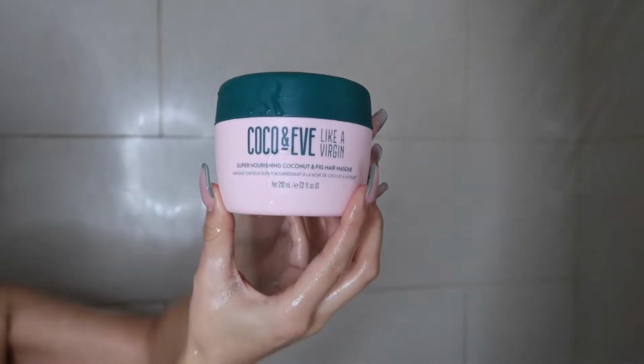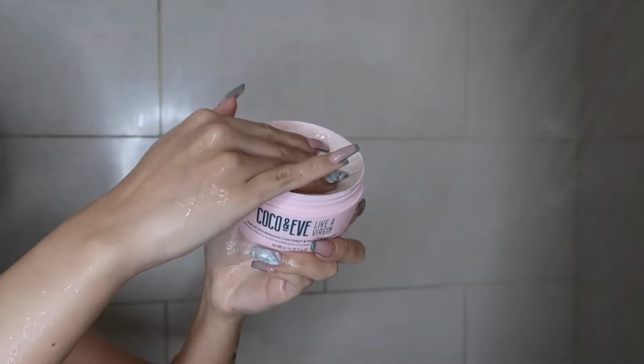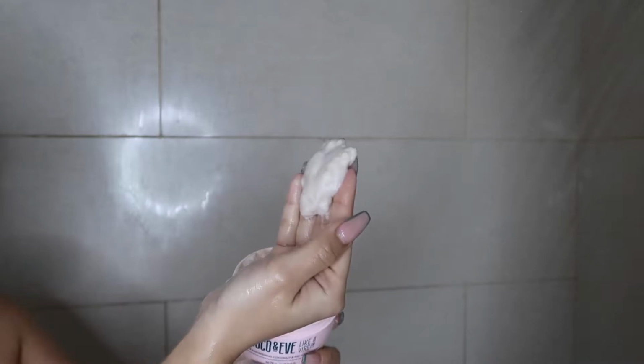Now to my favorite product. I am a huge fan of hair masks. Like, I am one that will always apply a hair mask every time it's wash day. I tend to wash my hair once a week in the winter and then twice in the summer. It's humid, we get sweaty often. It's 7.2 ounces, and it's a pretty good amount of hair mask.